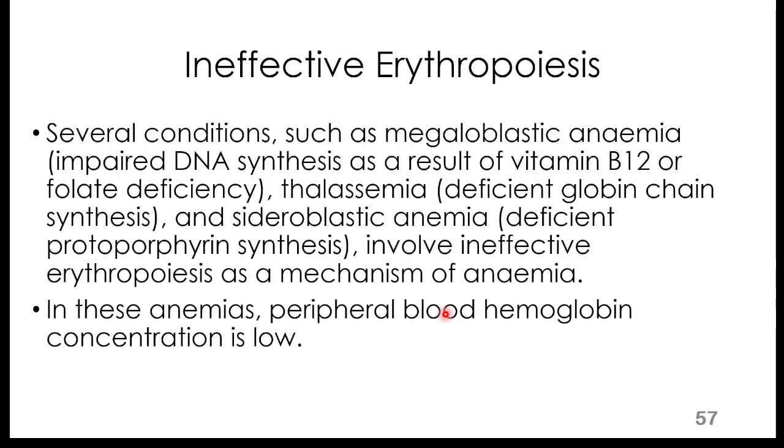All right. So several conditions can lead to ineffective erythropoiesis, such as the megaloblastic anemia, which we've discussed earlier. Right. So megaloblastic anemia from vitamin B12 or folic acid deficiency, which will lead to failure of DNA synthesis. So many of these cells will die before they get to the reticulocyte stage or the mature red blood cells. They will die by apoptosis. Then thalassemias and sideroblastic anemias also will cause ineffective erythropoiesis.